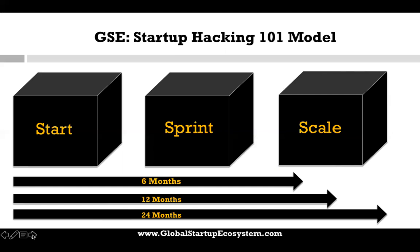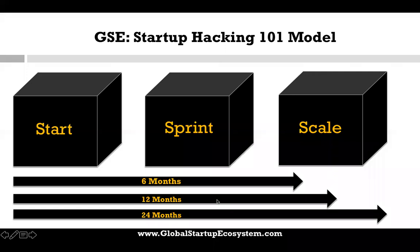How do you monetize? How do you fundraise? How do you really sustain this business for the long haul? And we like to say that a lot of these concepts draw upon many different facets and ideas. And so we are very proud to say that with a lot of these strategies, even I personally was able to start, sprint, and scale within 6 months.